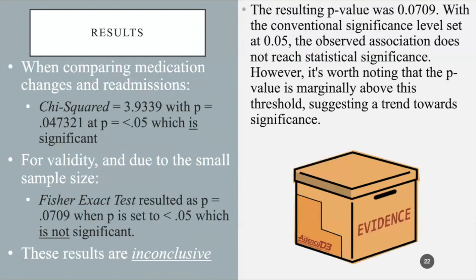So we look at the results. When comparing medication changes and readmissions, I wanted to see if there is any type of relationship there. This is what I really want to put: if I change these medications as a navigator, if the provider changes these medications based off peak inspiratory flow rate, which has been studied before, is it working? Again, only 20%. We have 10 people that had medication changes.